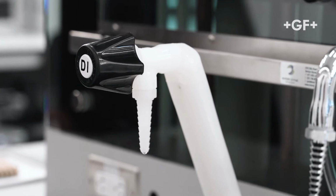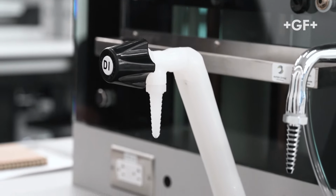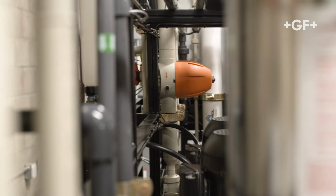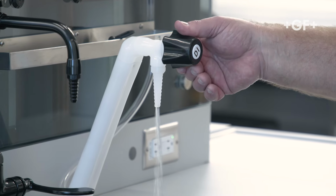And usually those experiments and those reagents are hundreds or thousands of dollars each. And if the lab water contaminates it, then all of that goes to waste. It's my job to then translate that concern all the way back to the engineering part in designing the system.